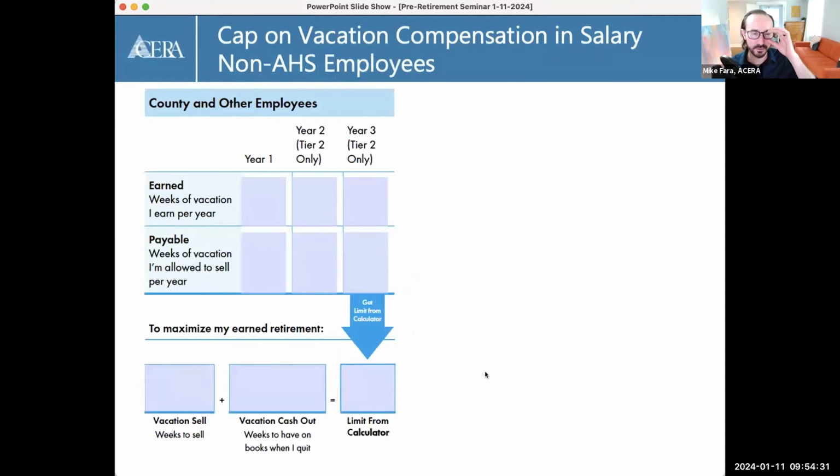Now, let me describe how this works for the county employees and the employees of, I think there's two other of our employers that you can do this with. Let me check on that real fast. Okay, yeah, it's Alameda County employees, court employees, and housing authority employees. This is a section on your retirement worksheet for you. So this is the one you're going to be looking at.